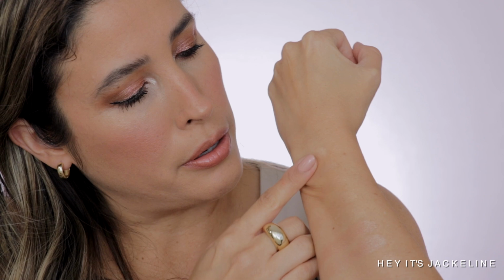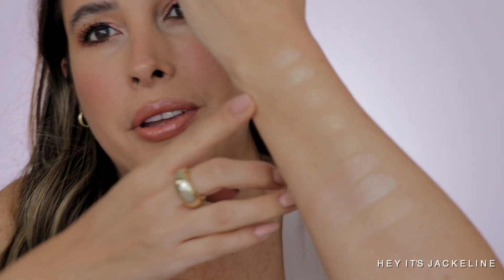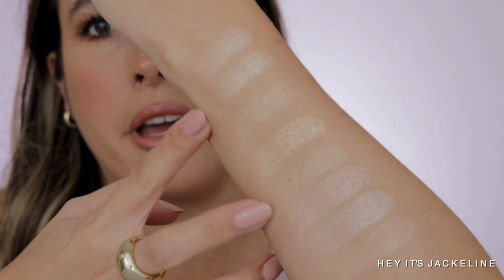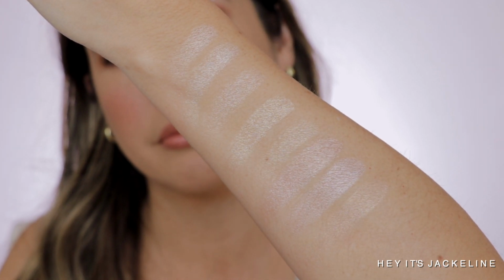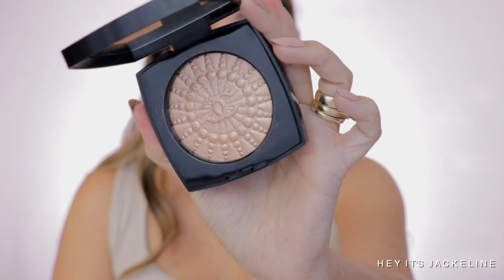Let's put it up here. Yeah, that has a little bit of that yellowy undertone, but it does have a little bit more opacity than the one from Hermes. The formulation right here kind of reminds me of this other highlighter, Perles de Lumiere by Chanel.